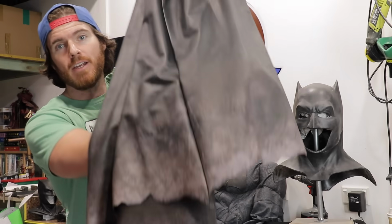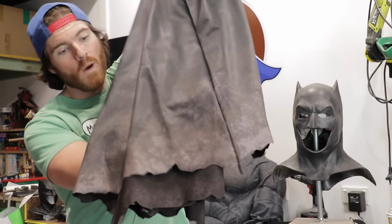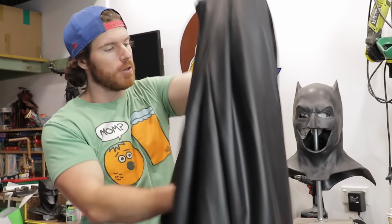So first and foremost, let's get onto the cape. This is a beautiful pleather cape, like I said, made by Mr. Cody Smith. So Cody has already taken the liberty and weathered the bottom, and it just looks absolutely beautiful. So it is made of a very lightweight pleather.